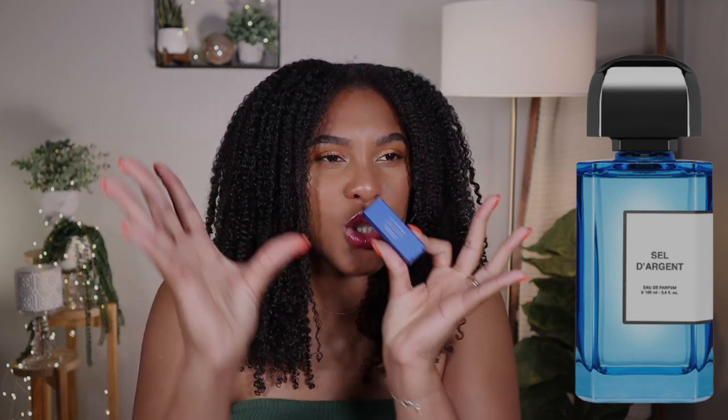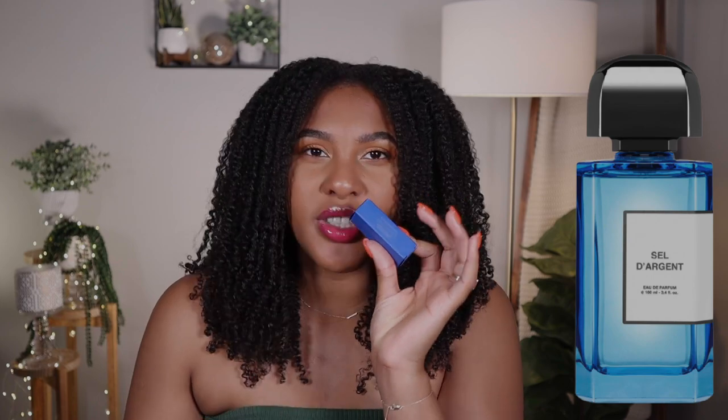So this next fragrance is from their kind of like vacation-y, salty line. And this scent is called Sel D Argent. And please help me if I'm saying these things wrong, okay? But this fragrance is one that is very, very, very fresh. So if you like fresh scents, then this is definitely the way to go. This scent is a salty, musky, citrusy fragrance.